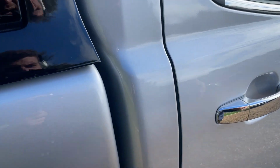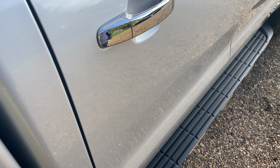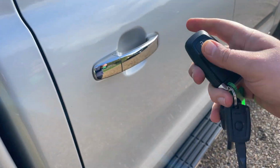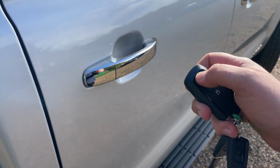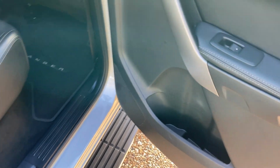So this is a double in-cab vehicle. That means we have a row of seats at the back. A little thing about keyless entry: if you don't open the door in a certain period of time, it shall lock again, so you can't gain entry. It's a nice little safety feature.